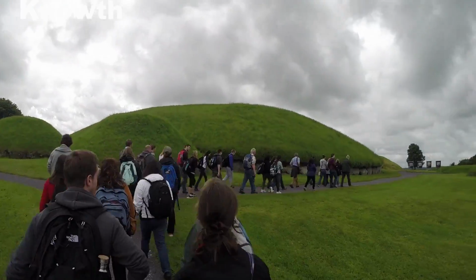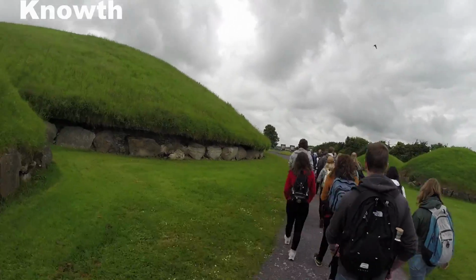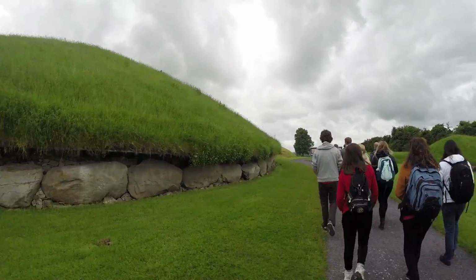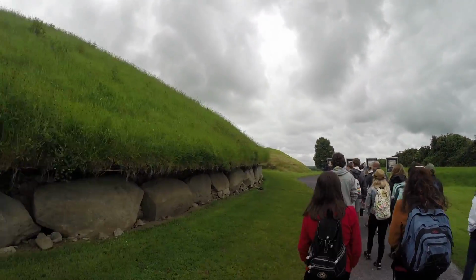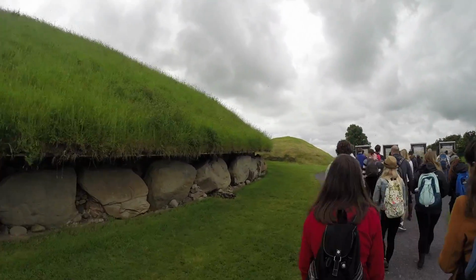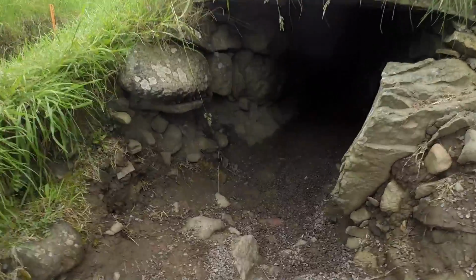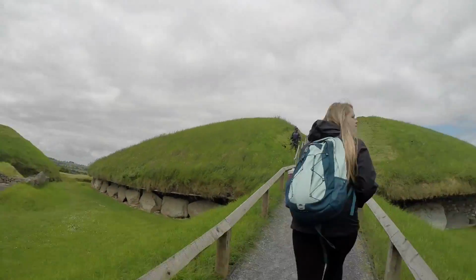Knowth is the largest of all passage graves at the Brú na Bóinne complex. This site has 1 large mound known as Site 1 and 17 smaller satellite tombs. The people of this time were an organized society of intelligent people who had much experience and knowledge in terms of technology and engineering. These people were also very knowledgeable about astronomy and had strong spiritual and religious beliefs.